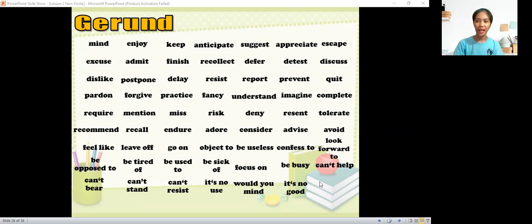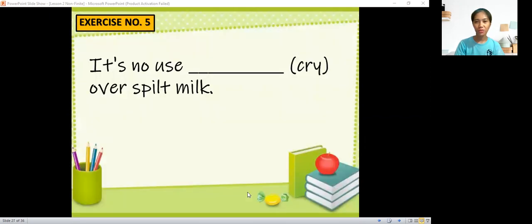If there are verbs that you don't know the meaning of, help yourself and try to research and find the meaning of the words that you don't know. Okay? Also: it's worth, devote, deal with, can't see, be accustomed to.